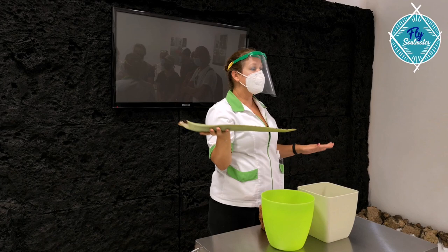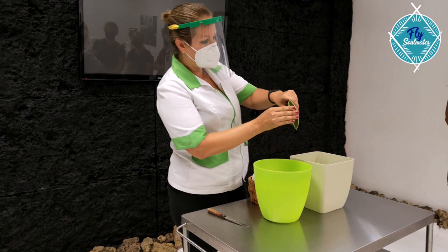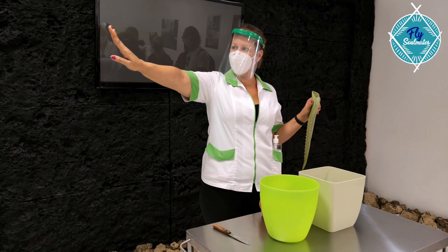Aloe vera is not a cactus, not an agave, it's in the lily family. Lily is asparagus, onion, garlic, tulip, the Holland flower, and the first color we get outside is yellow. This is not aloe vera, this is a wind. Aloe is eating plants, insects, animals. So this one is not good for you.